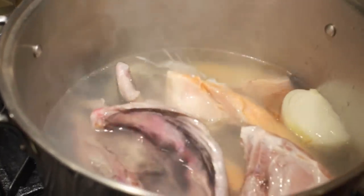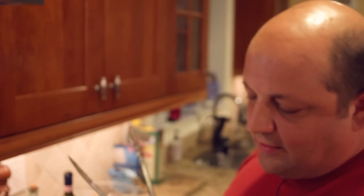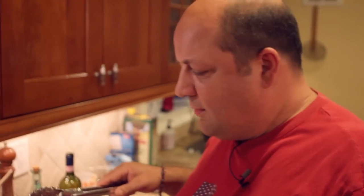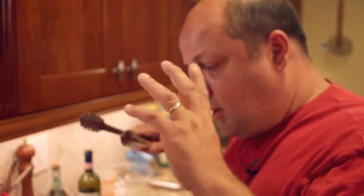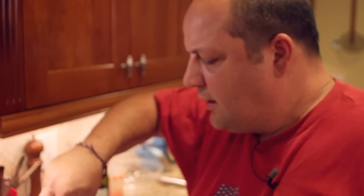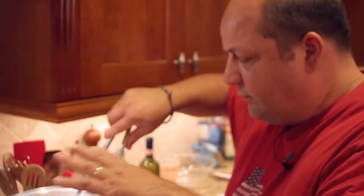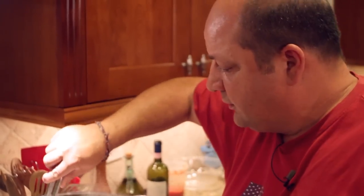You don't want too much water, because let's say I fill this pot all the way to the top. Yes, that would be wonderful for the fish to navigate a little better over there. But then I would have a very watery stock without much flavor. I actually want to further concentrate this later on. So use enough water to cover the heads, whatever you put in there.